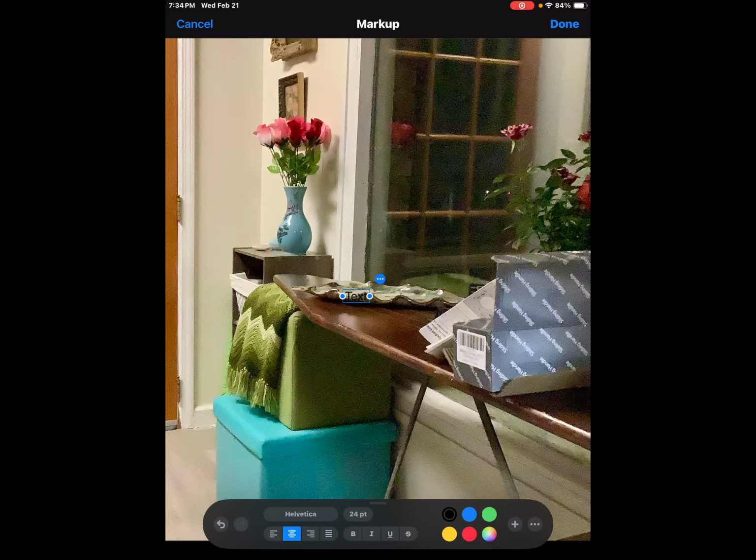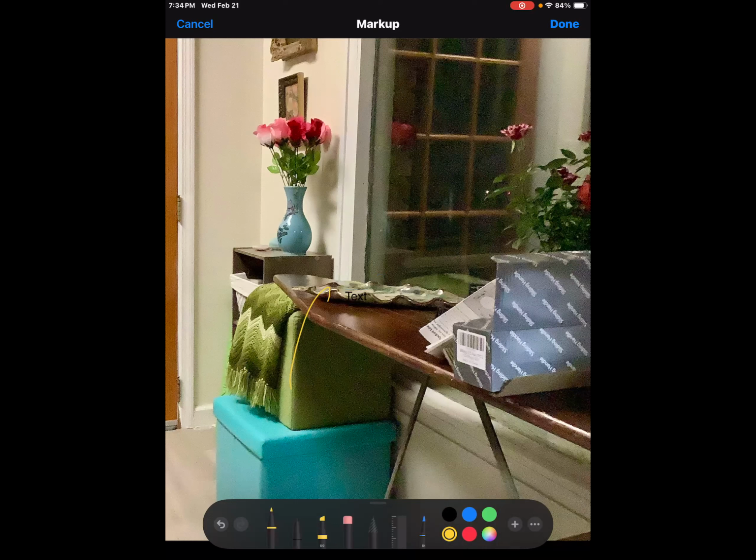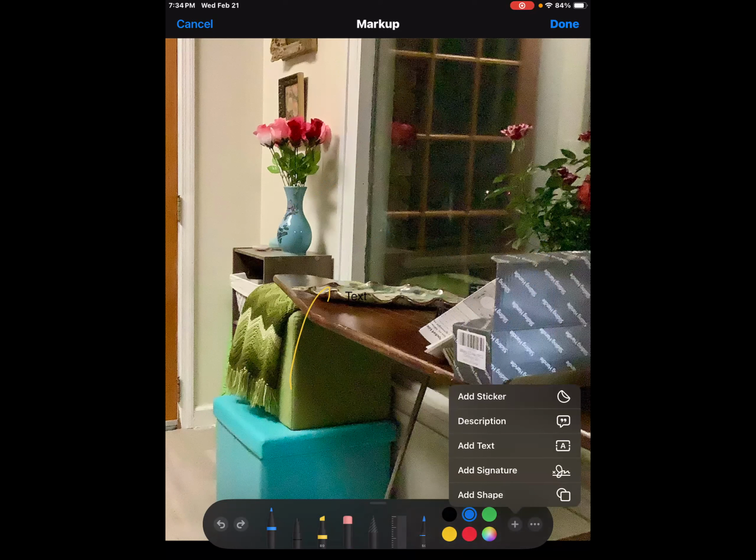All right. Now here you can also see when you're in text, right now I have selected draw with finger. There's the settings over here, those three dots. If you have a pencil, you can use an Apple pencil there. So here I should be able to now draw with my finger. Let's do blue. We have blue. So you can see I can draw with my finger on here. And again, to the very, very left, I can take things away and erase it as well. So you have many different options for marking up there.